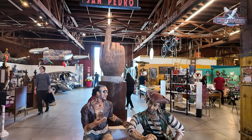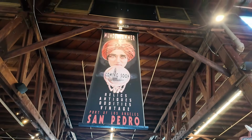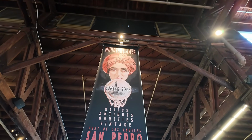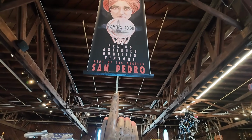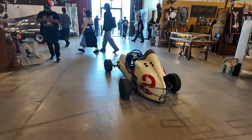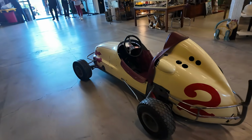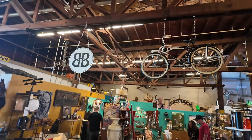Couple pirates here playing cards, and this is actually where we're at right now, called Wunderkammer, and we are at the Port of Los Angeles in San Pedro. So highly recommend coming down. It's kind of like an oddity show all year round, but when they're doing special events, it gets really cool because then you can see even more stuff that you normally would not see. But this stuff is here.